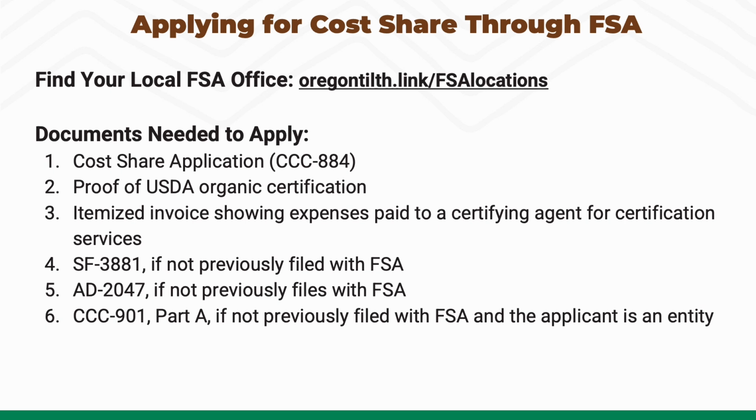In addition to the application itself, you will need proof of USDA organic certification, an itemized invoice showing expenses paid to a certifying agent for certification services, SF 3881, which is an automated clearinghouse payment enrollment form used for ACH payments with an addendum record that contains payment-related information processed through the Vendor Express program if not previously filed with the FSA, an AD 2047 or a customer data worksheet if not previously filed with FSA, and lastly, the Form CCC 901 Part A, the Commodity Credit Corporation, which collects member information to identify members of a legal entity.